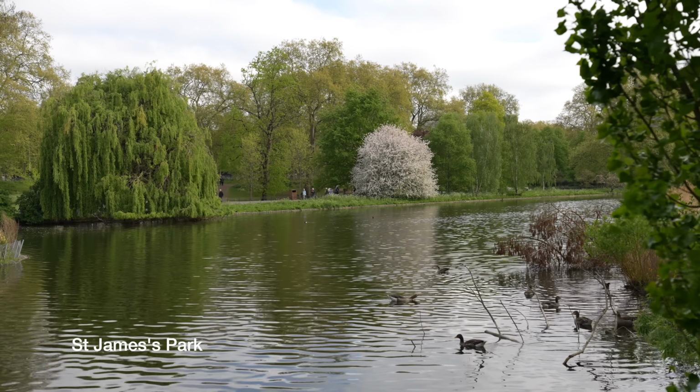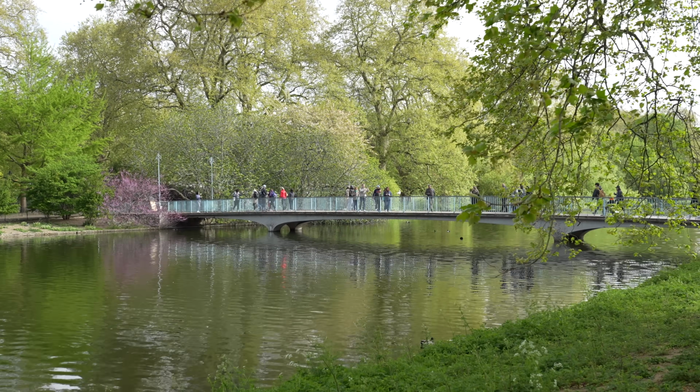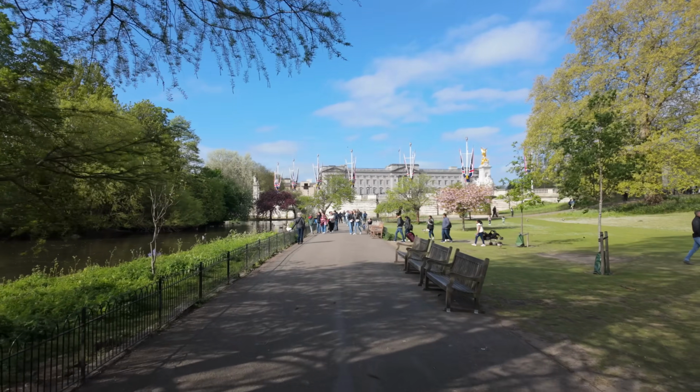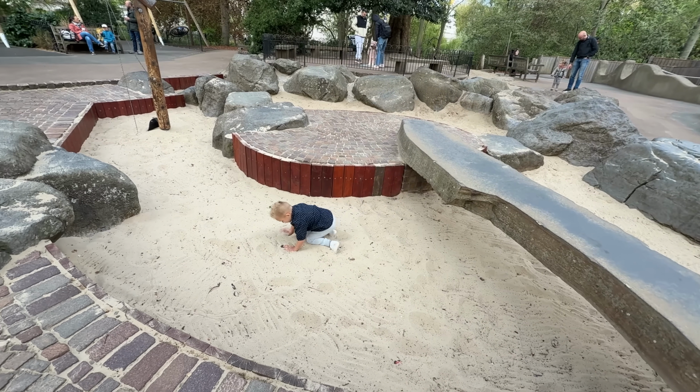Following that, St. James Park is located right by Buckingham Palace and is beautifully manicured with postcard views. It has a lake with many different types of birds, colorful flower beds, and killer views of the palace. It's an especially great park for a peaceful walk throughout the day.